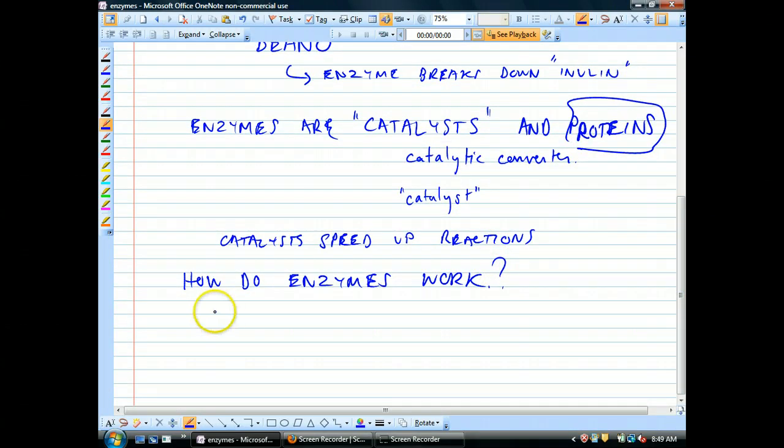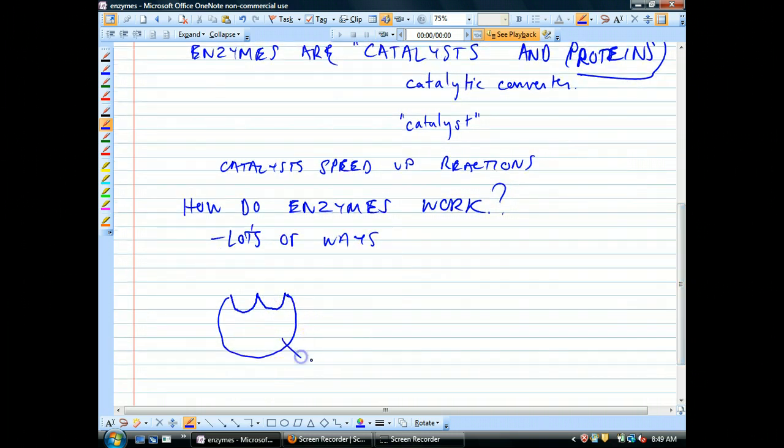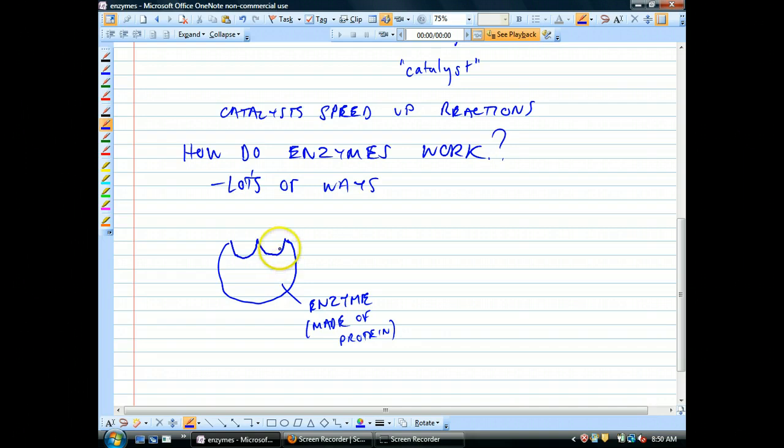There's lots of different ways. I'm just going to show some examples. This is the enzyme. This is not how they all look, obviously. This is just one particular enzyme, and the enzyme, of course, is made of protein. It has something on it called active sites. These are parts of the enzyme where another molecule can fit in, like a puzzle piece.